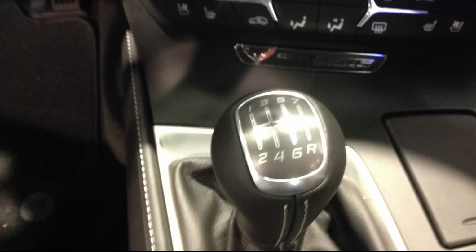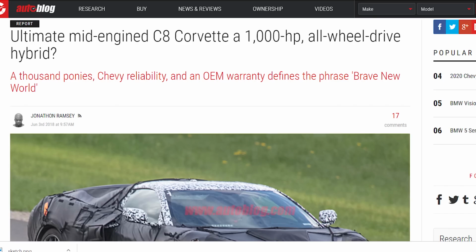Now, the fifth and final thing that I would eventually like to see, and I say eventually because I don't want to see it on the base version of the car, is an all-wheel drive system. And the only reason I would like to see that is because I absolutely love the all-wheel drive system in my current Audi R8. Now, a lot of people that love Corvettes know them as a rear-wheel drive vehicle, and there's nothing wrong with that.